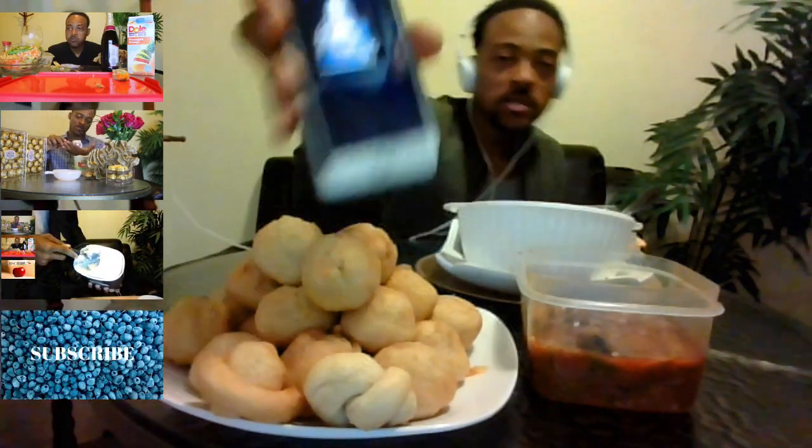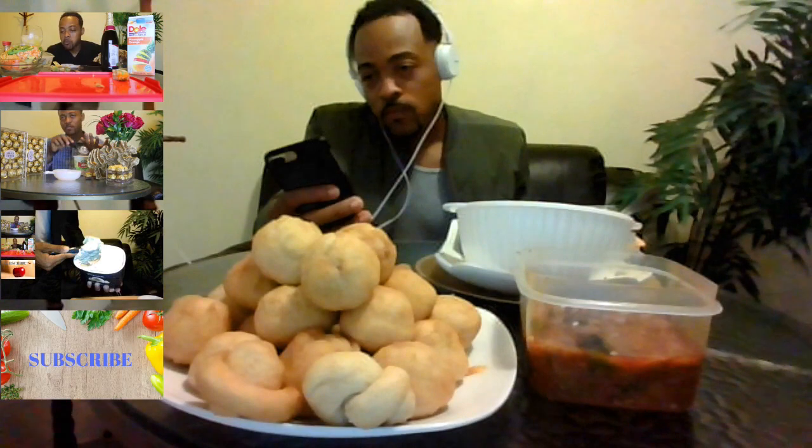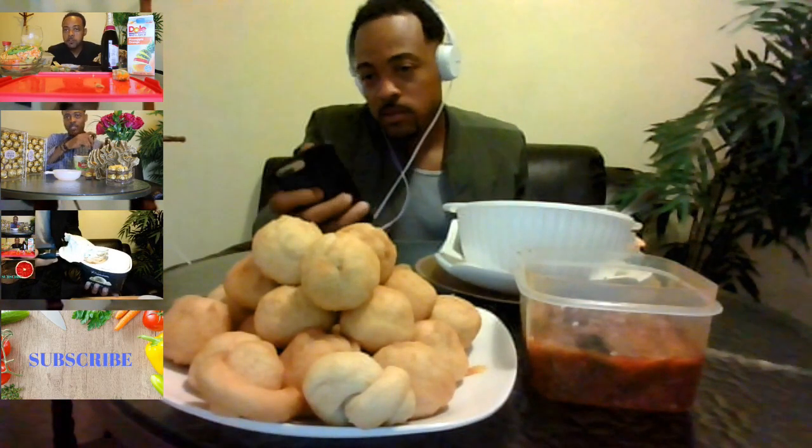Very interesting painting. This is what the painting looks like. You can see right there. So obviously it ended up here in the US from somewhere.